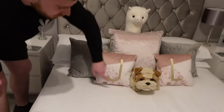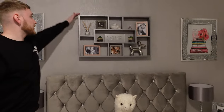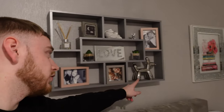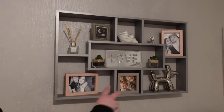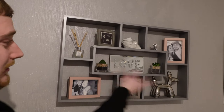So this is my little bulldog that my dad sent down. Thank you for that, I do appreciate it. Basically, we got this from B&M as well. It's got a few little things. The little balloon dog we got from Laura's dad, Neil, so thank you for that. We do appreciate that one. And then a few little bits we bought ourselves, didn't we? Like the photo frames and little love sign, just little things we tried to make it a bit more homely, didn't we? Put some colour into the gaff.